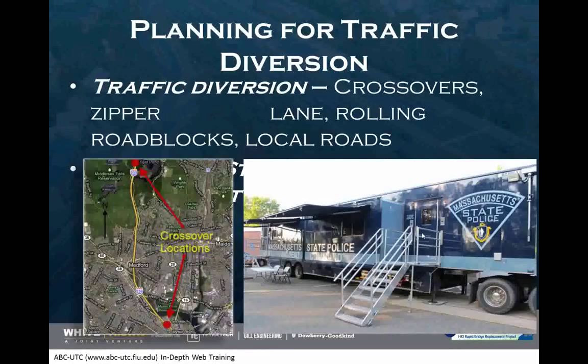Mass DOT would have a person in that command center 24 hours a day, through the weekend, from Friday night till Monday morning. White Kiwi would have someone in there. The state police would have it manned. Fire departments from both Somerville and Medford would have it manned, and emergency response professionals would be in there. So basically, should anything happen, part of our contingency plan was to have that ready to respond to just about anything that could impact the job and the interstate.